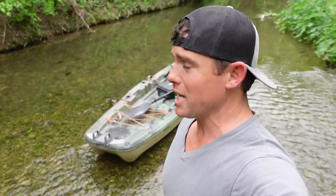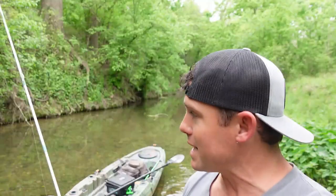It is super green down in here. It looks awesome right now. Shallow water, got the kayak. I'm kind of putting around. There's little bitty holes, and I'm just going to be throwing a little bitty Nico waxworm. See what we can catch down through here.